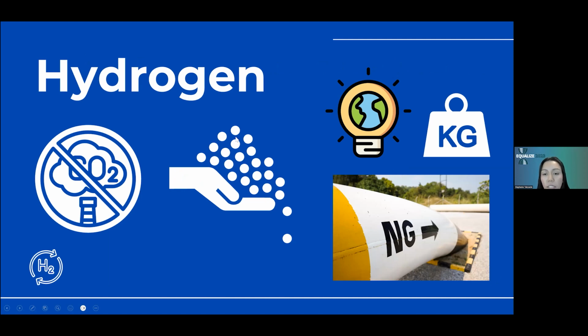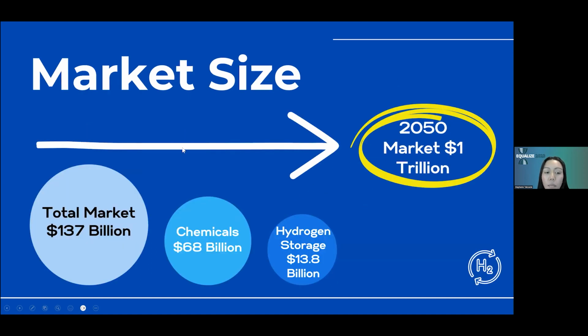So hydrogen specifically can actually blend with the natural gas that we're currently using. And so hydrogen, when it's combusted, does not emit carbon dioxide. It's abundant. And when we look at it from a weight basis, it actually has a higher energy content than any fossil fuels that currently exist. The market size is about 137 billion right now. It's mainly used in the chemical sector with some portion used for storage, right? But we're seeing a huge increase, specifically from interest in government right now, thanks to the Inflation Reduction Act. And so we're expecting the market to grow to about 1 trillion in 2050.